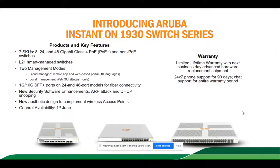One can be managed by the cloud-managed mobile app, and there is also a local management web GUI. We have 10 gig ports, 1G and 10G uplink ports for fiber connectivity, used for the uplink for fast networks. And we also have security like ARP attack protection and DHCP snooping.